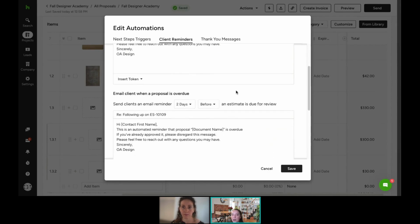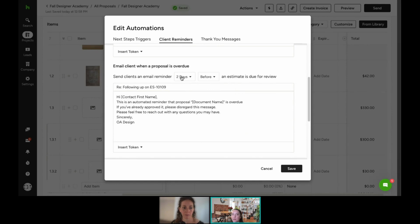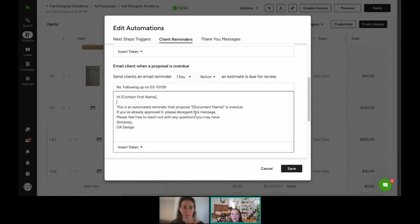But we also have the overdue feature. So maybe that proposal is overdue. I can again send that email to my client, and I can fully customize what this email says here. So maybe I want to make it a little bit more friendly or just add in a little information. I can always customize this.